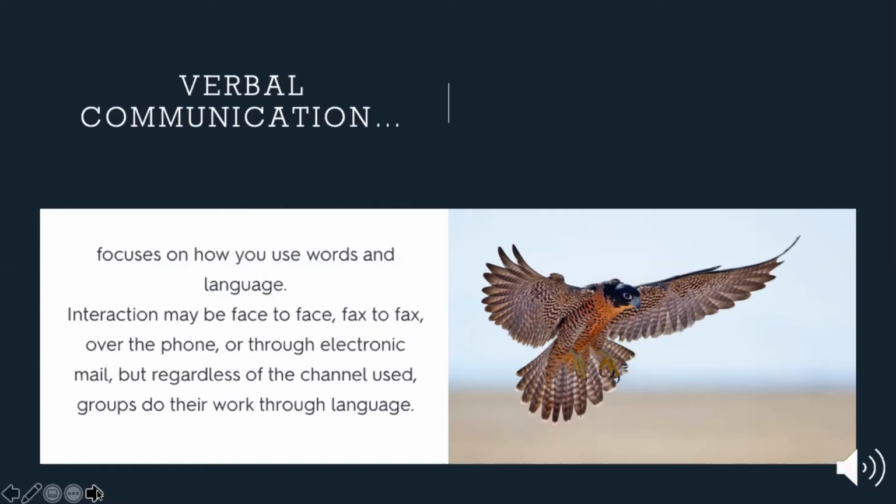I know the older generation, we like that face-to-face communication. We want to go visit the office. We want to go speak to the sales rep. We want to go to the customer service department and speak to a person. So my question to you, Levi, how important is verbal communication to you and your generation?